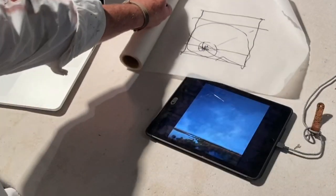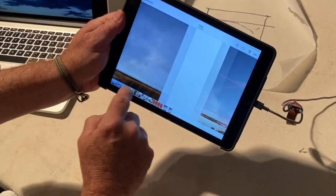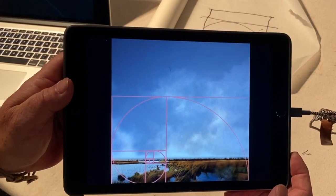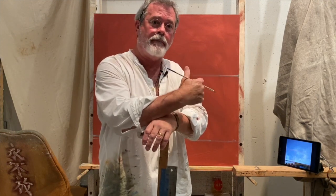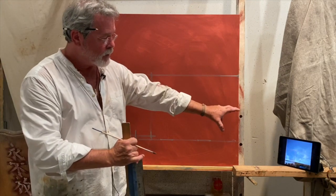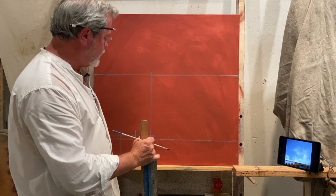Cloud lines, what's happening with water and marshes here, all of that is going to become our guide. All right, sometimes you might want to literally measure this part out. I'm eyeballing this right now because we're about 17 minutes into this video and we've got to start getting some painting done. It's a little tough to see maybe, but I've taken that golden mean, working from what we did on the iPad earlier, and laid it out very, very roughly here on this canvas.